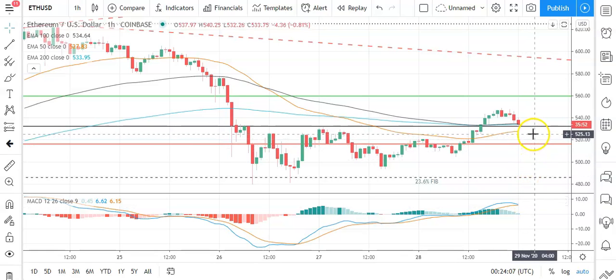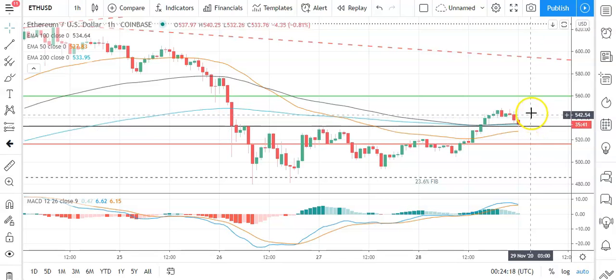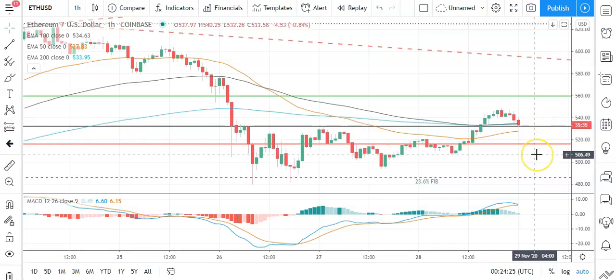On the EMAs, the 50 is flattening out on the 100 and the 200 as well, so need to also keep an eye on that. So key through the early part of the day, avoid a fall through the pivot at 530.65 and break back through to 550s to bring resistance levels into play. Failure to do that and you've got support levels in play.